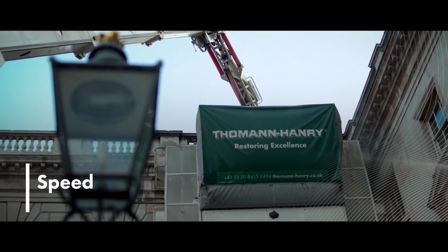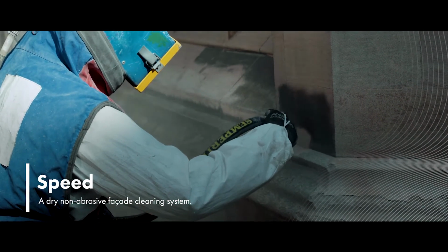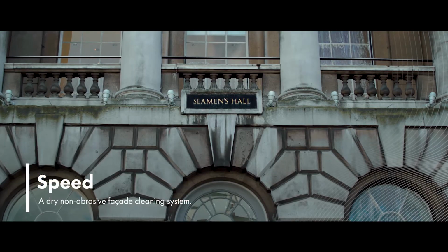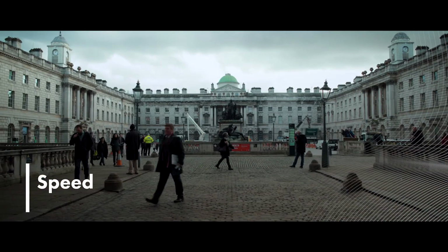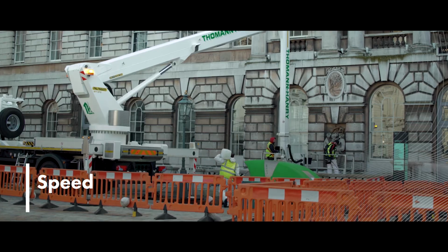Façade gommage projects ultrafine dry powder onto the areas to be cleaned, dispersing them under low pressure across the surface. The powder is very light but sharp and has enough mass and energy to cut through the dirt but without affecting the stone in any way.